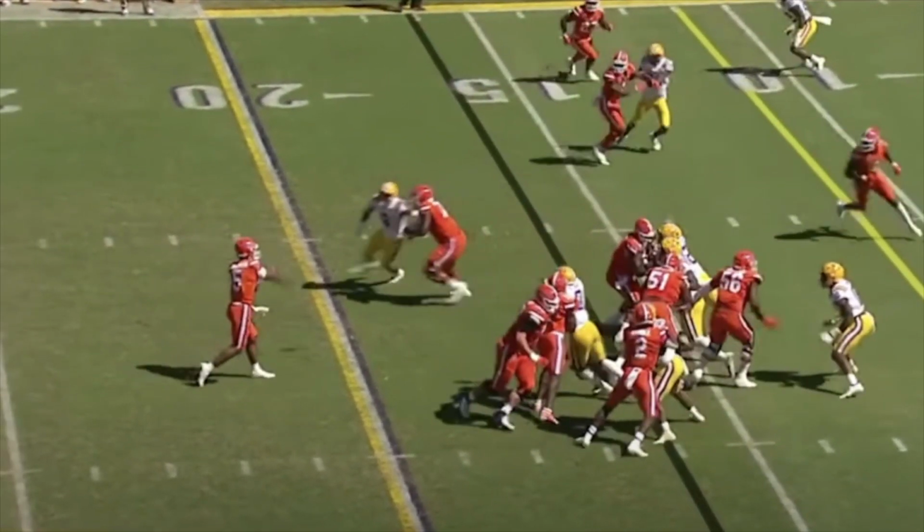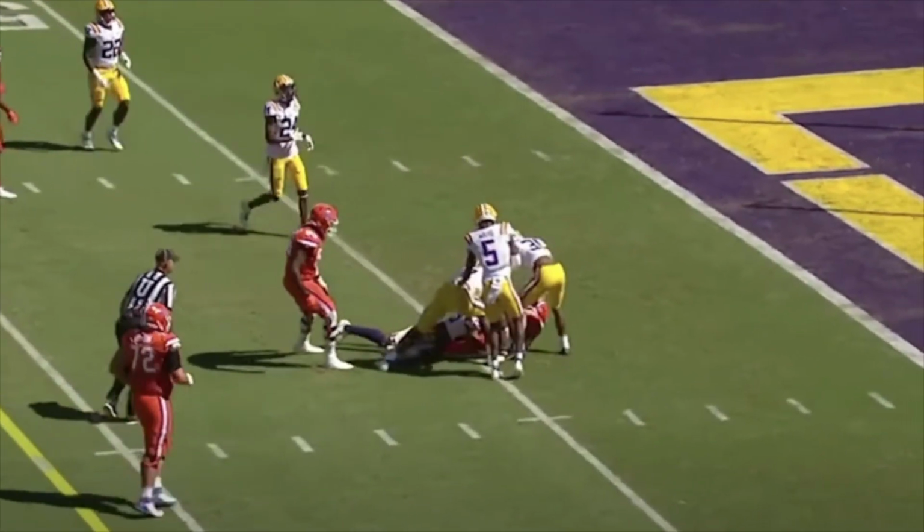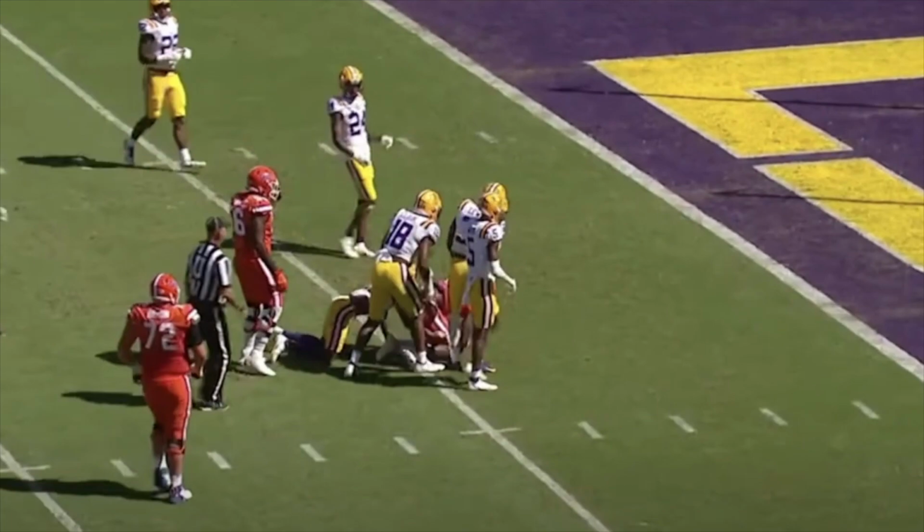We'll see space. Ball comes out. Linebacker on this side. It's exactly where the ball should go to. Good job by Richardson there. Able to get right at the 4 yard line there. Good read. Good quick throw by Richardson.